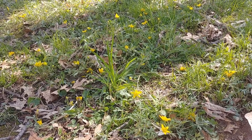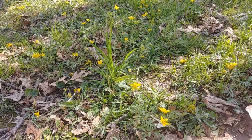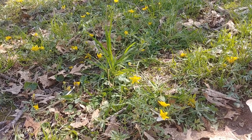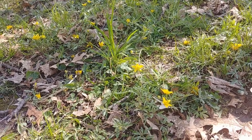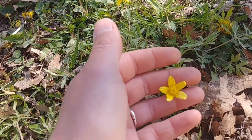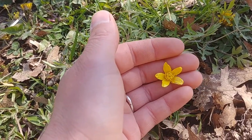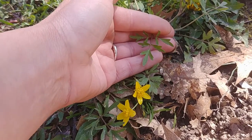Over here behind the bench, you'll find a nice patch of one of our native buttercups. This one is early buttercup, a reference to the fact that it flowers earlier than our other buttercups. This plant is easily distinguished by the little 5-petaled yellow flowers and then these deeply divided leaves here.